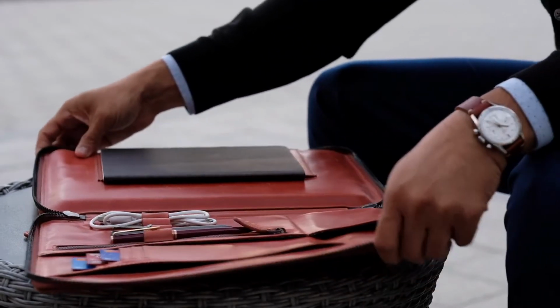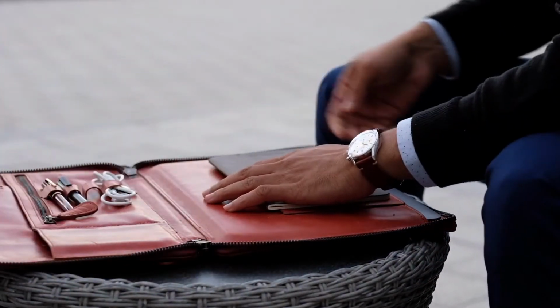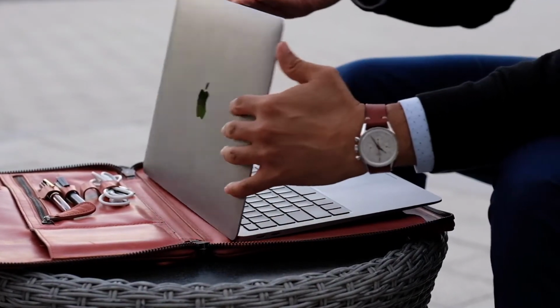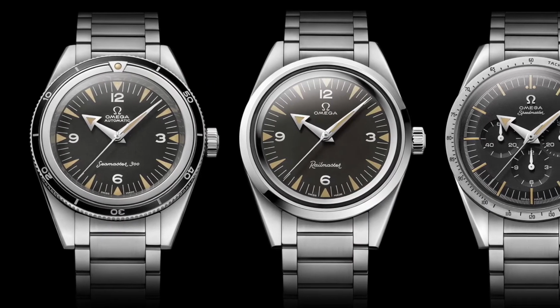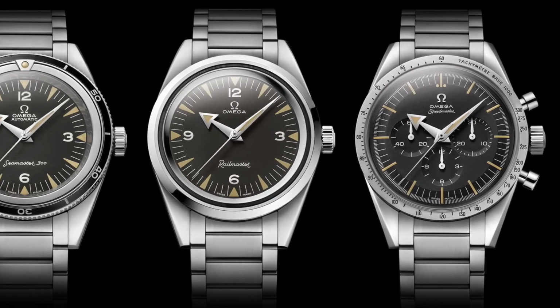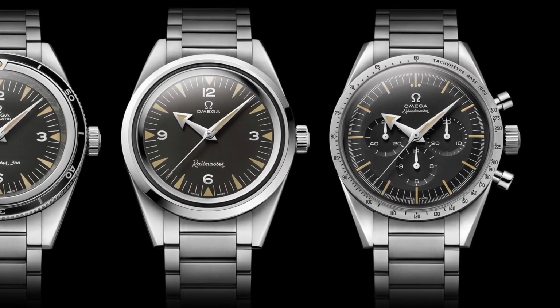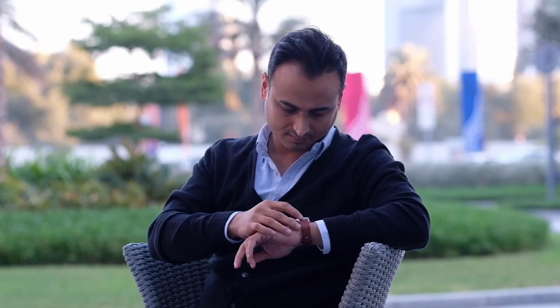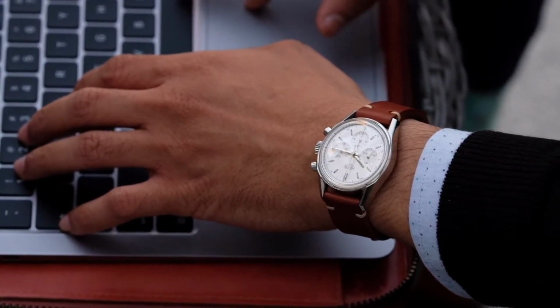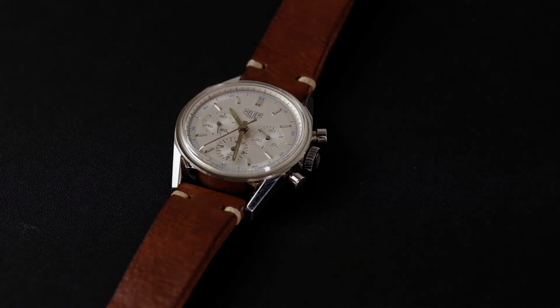Heuer did a brilliant job making a faithful reissue of the original, something I wish more brands would do. Omega did it as well with the Trilogy watches a few years ago, and I really applaud them for it, because that is how a reissue should be done. I've seen too many times when brands try to incorporate modern elements with older watch designs, and we end up getting neither. A better choice would be to recreate something they already have from the past, and that was already an icon in its own right.